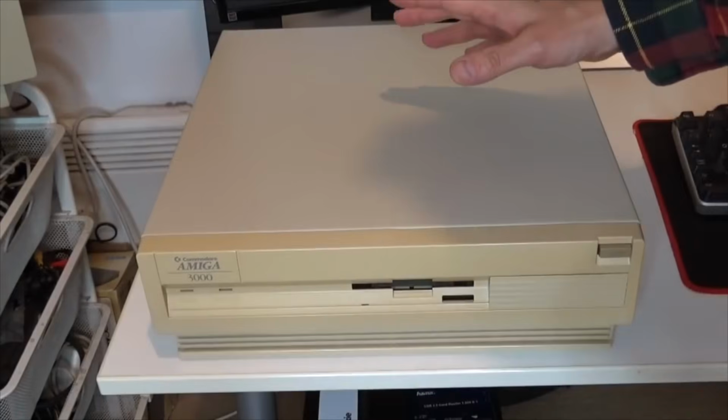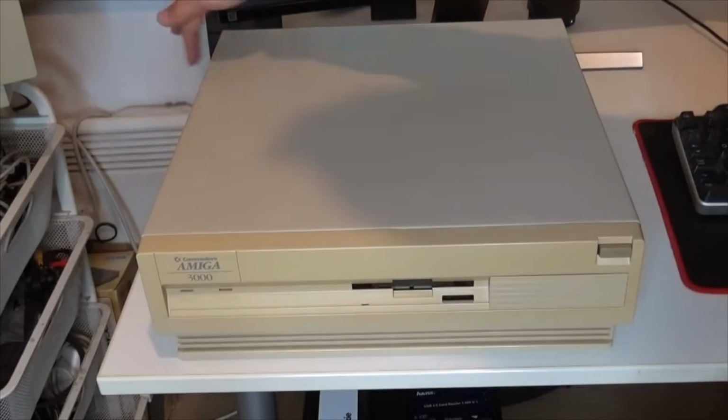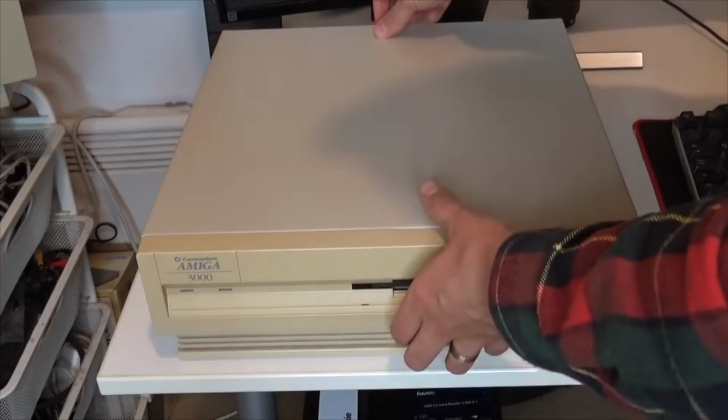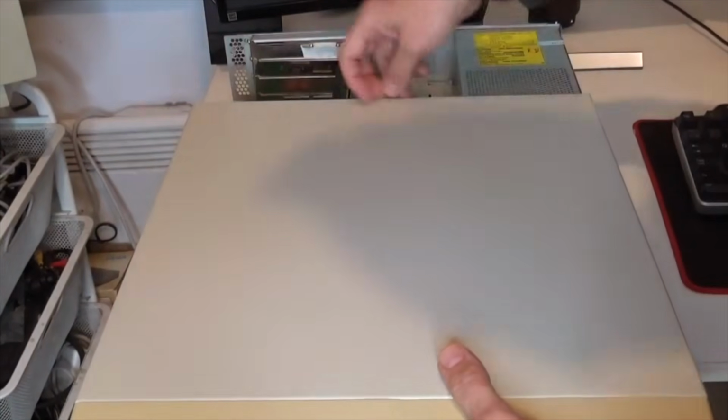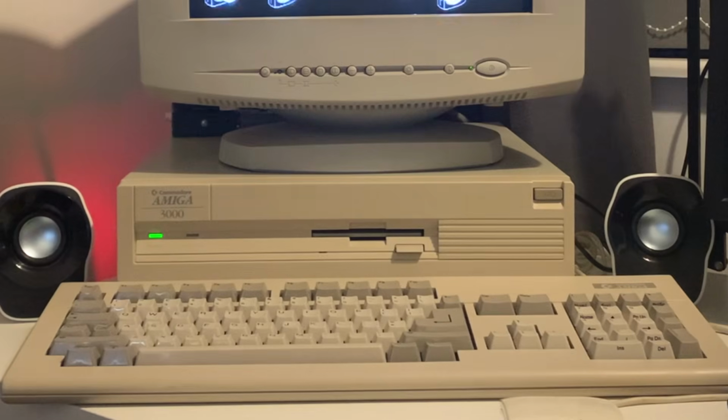But even though I haven't shown it much on camera since, the A3000 has been in regular use, and actually I've made a few improvements and additions to this machine over the last few years. But what's so special about the A3000? Well, to answer that, we need to take a trip back to the year 1990.